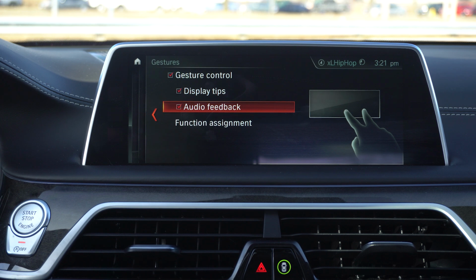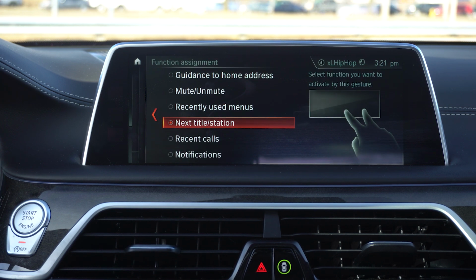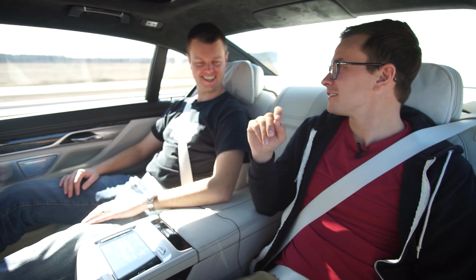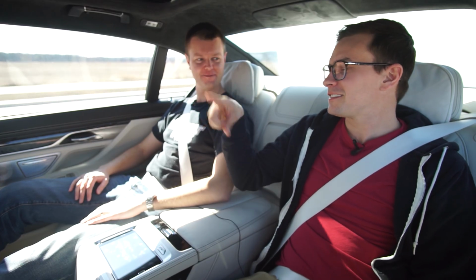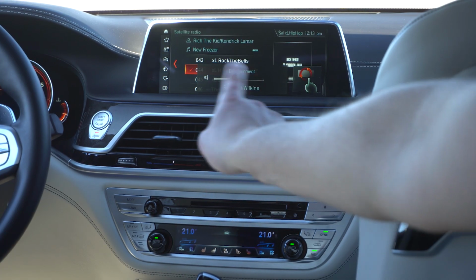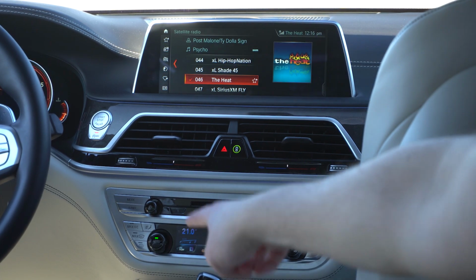More cool stuff, gesture control for the infotainment. You know what? Super gimmick. It's only cool to show people once. Exactly, and you figured you'd never use it again. My driver figured out that this is to turn up the volume. Yes, and this is to turn down the volume. Go to the next song is this. It's a gimmick, it's pretty cool.